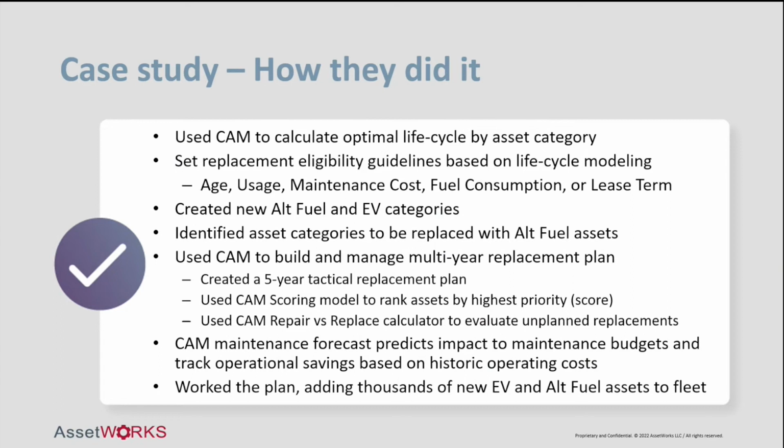Then they used the analytics and planning module within CAM to build a multi-year replacement plan. These were tactical plans for each of the next 5 years, identifying specific assets to be replaced based on their eligibility, and then using the CAM scoring module to rank assets from the highest priority replacement to the least priority. Then there were situations where assets would not necessarily be scheduled for replacement, but show up in a shop in need of major repairs. They utilized the CAM repair versus replace module to evaluate individual assets and replace them out of their bailment pool of assets held aside for just these scenarios.